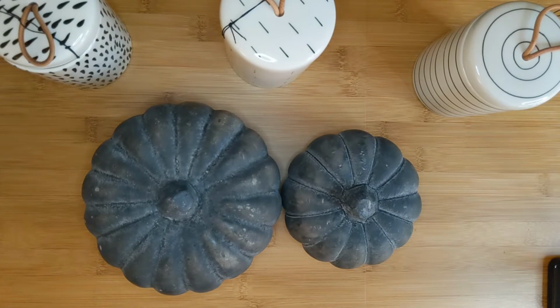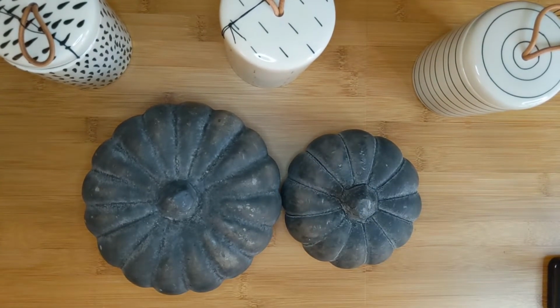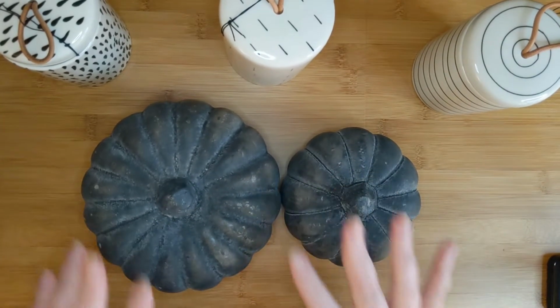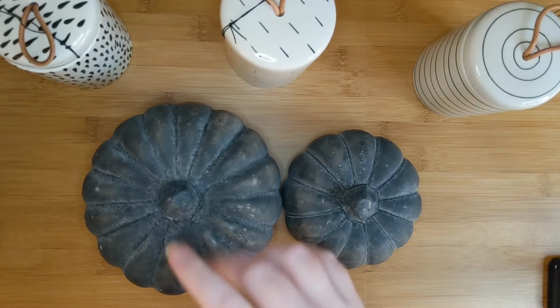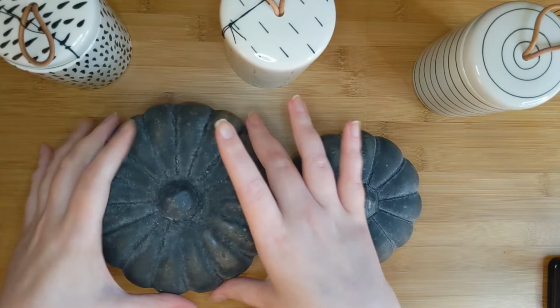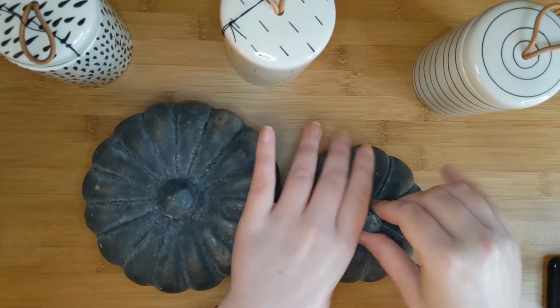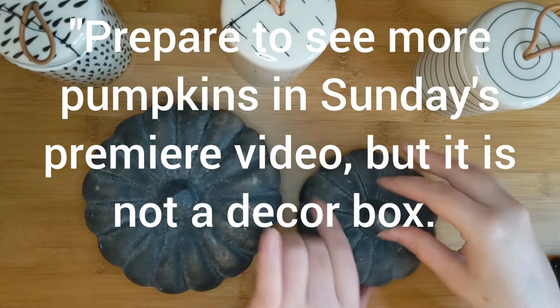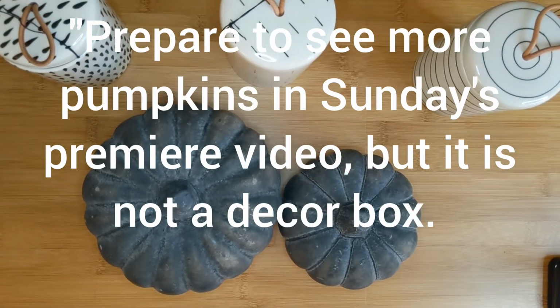Now, in my opinion, these 2 items made the box for me. You're never going to believe what material this is. Take a guess if you want to pause and write in the comments down below what material you think these pumpkins are made out of. There's a 6-inch diameter one and a 3-inch diameter one. As you guys know, pumpkins have been my decor choice of the season for sure, and of this year particularly.